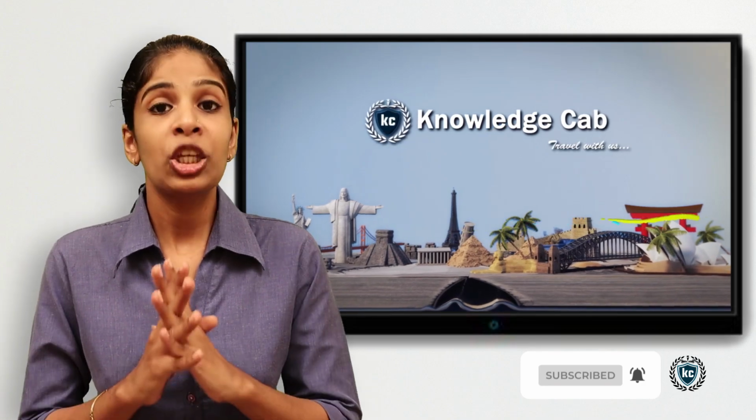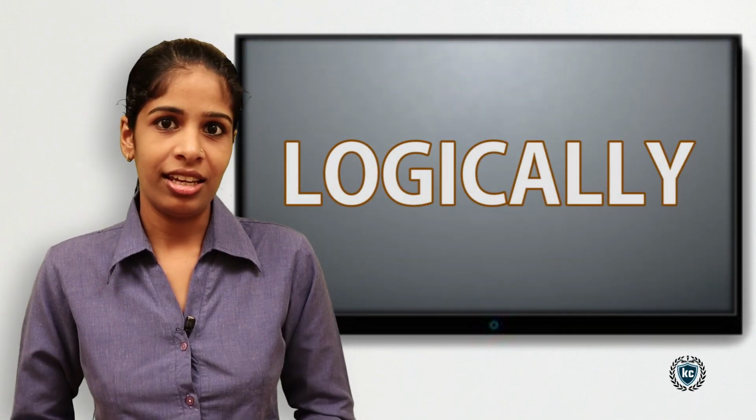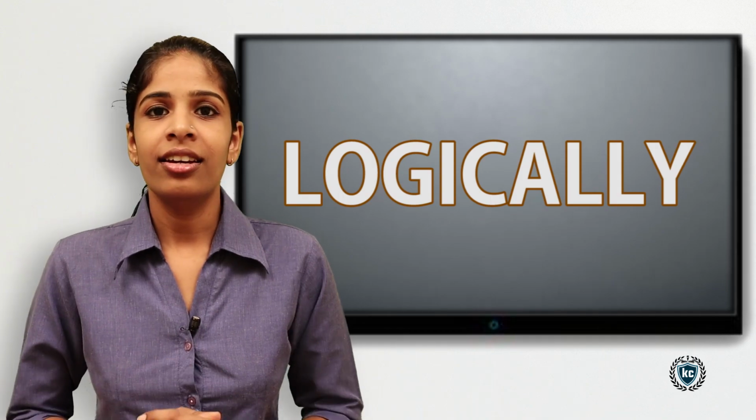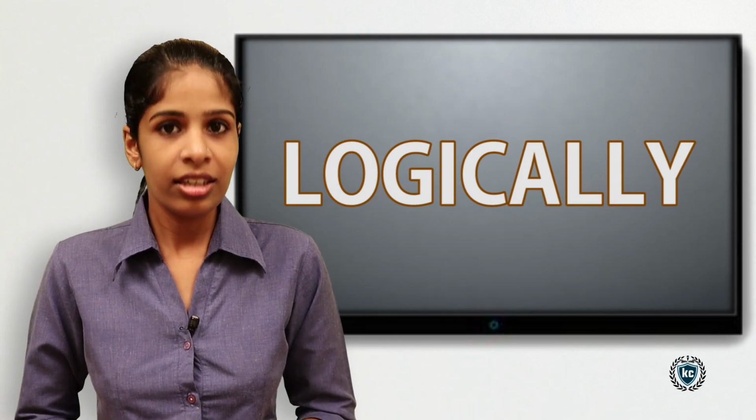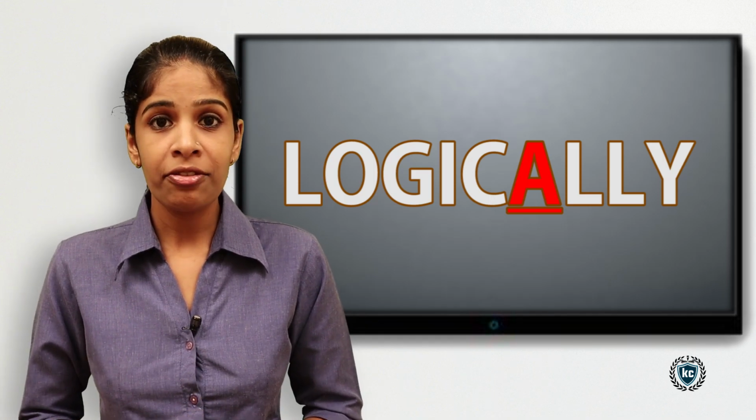You can see the words on the screen with the silent letters underlined. Okay, now let's start. The first word is logically. It's logically, not logically, it's logically. Here, the A is silent. In the same pattern, we have basically.